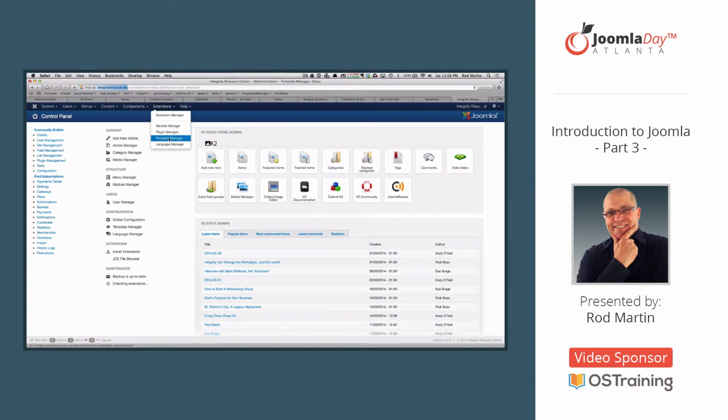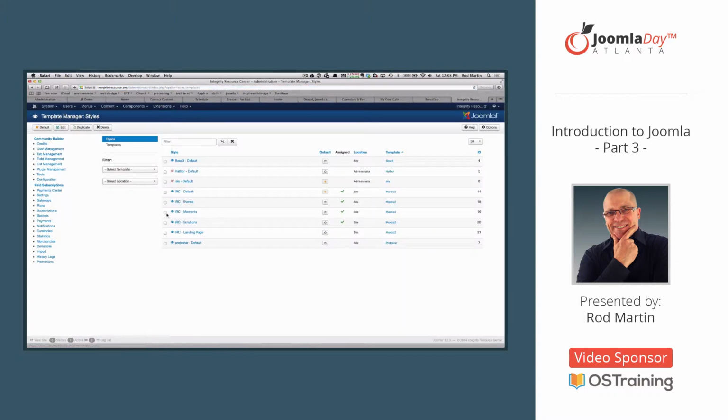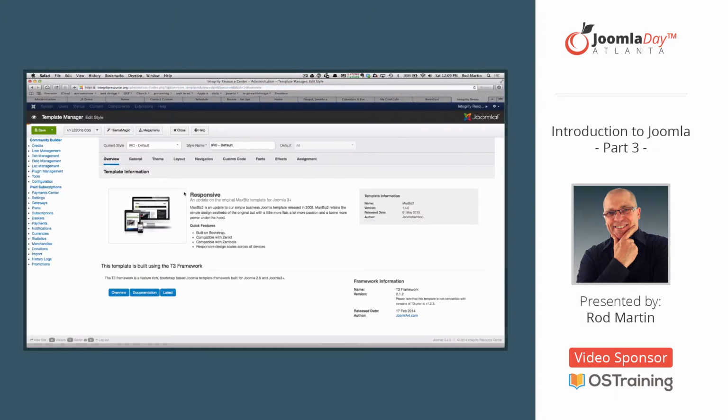So here's the template manager, and you'll see that we made 5 different versions of the same template. This comes from Joomla Bamboo. Again, I'm not just pushing Joomla Bamboo, I'm just saying this is an example. So you'll notice a slight difference in the back end to this template. This is a pretty sophisticated template.